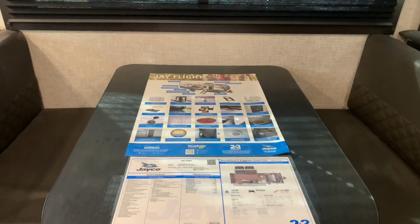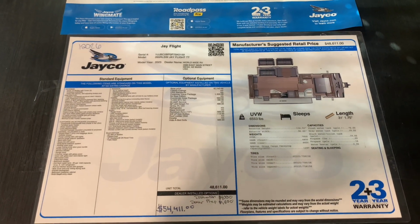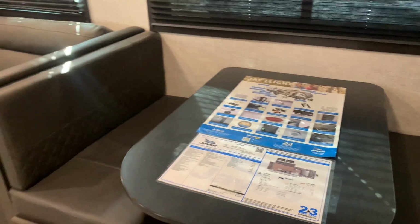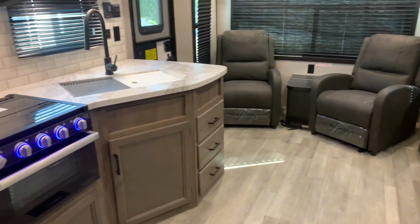This is absolutely one of my favorite floor plans for the J-Flight line. As you can see, this particular unit retails for over $54,000, but we have it on sale currently for our 60th anniversary sale for only $30,741. That's a steal of a deal, and I think for what you're getting, it's a great price.